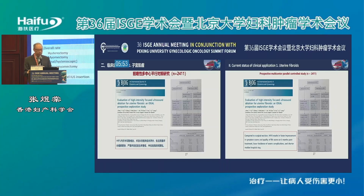For adenomyosis, the re-intervention rate is a little high, 35%, partly because our number of patients is not that many. We have three patients who had hysterectomy, one patient who had adenomyomectomy, and one patient who had repeat HIFU.